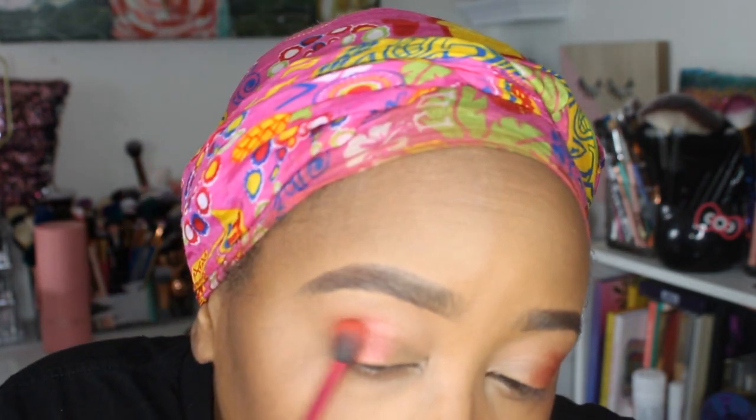So that color is not bad at all. You could play around with brightening it up a little bit, but I like it how it is. It's not bad.